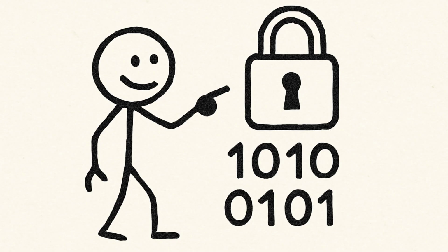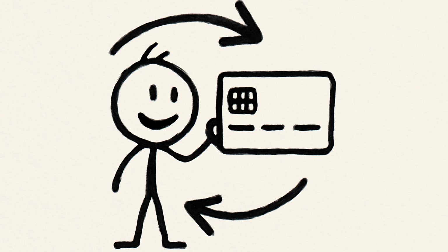Ensuring transaction security. Encryption plays a vital role in securing transactions. It transforms sensitive data into a coded format that can only be accessed by authorized parties, preventing unauthorized access during data transmission. EMV chip technology enhances security by creating a unique transaction code for each purchase. This makes it nearly impossible for fraudsters to duplicate card data, unlike traditional magnetic stripes.